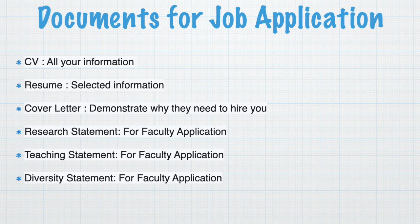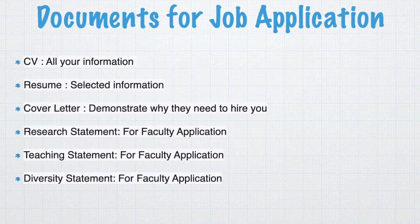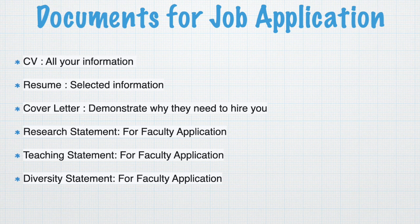And the last is the diversity part, anything you can do, because now no matter the schools or companies, they sometimes care about diversity. So you can write down what kind of things you have contributed, like volunteering or the different things you have done to contribute to diversity.